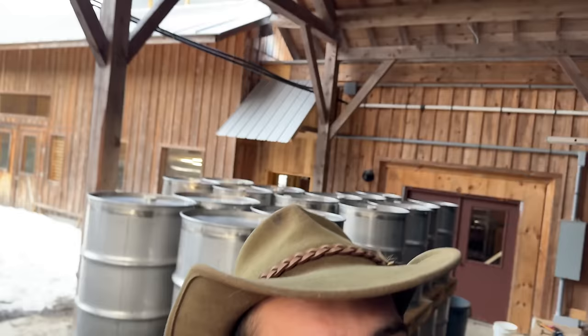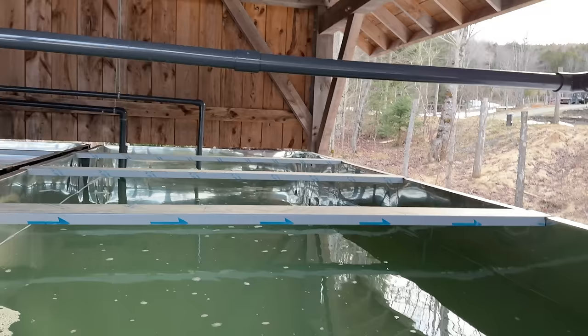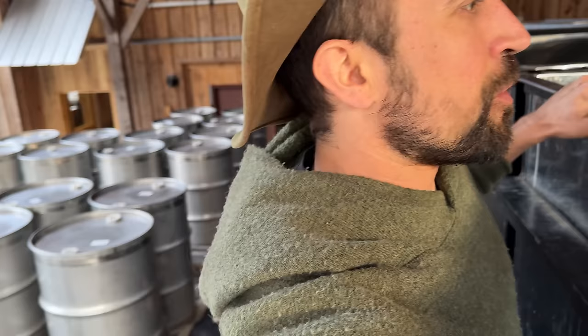I just want to remind you that this is not the finest sap of the year. Don't drop my phone in the... This is the last sap of the year. But we have about 5,000 gallons of sap right there that we're going to evaporate tomorrow. And it still smells good. It still looks good.